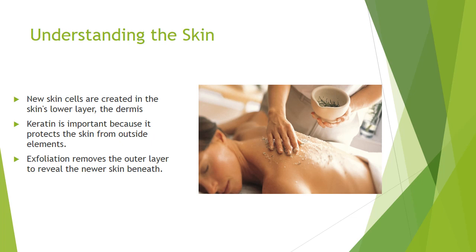Exfoliation removes the outer layer to reveal the newer skin beneath. This shedding of the outer layer unclogs pores, keeps skin clean, and helps to reduce acne outbreaks. Exfoliation should always be done after cleansing the skin. And exfoliation is important for men as it exposes the hair follicles, allowing a better shave.